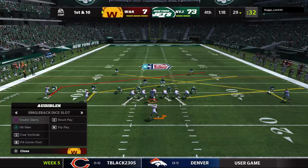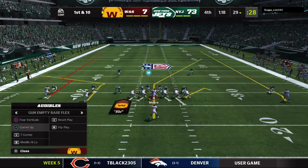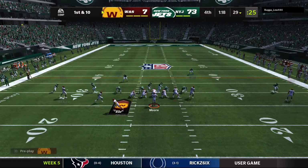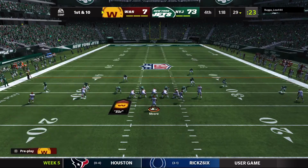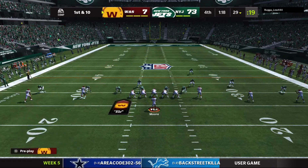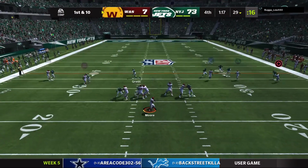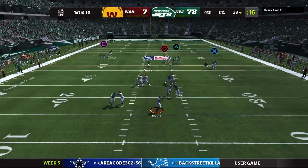Out there set and ready for this next drive, the Washington offense. Remember, they have won 3 straight, but getting to 4 straight does not appear to be in the cards as they are in a big 4th quarter hole. 56, Mike, 56. Let's go, tight end. Let's go. Moore on 1st down.